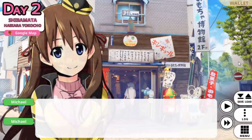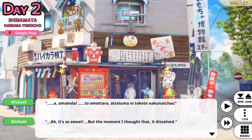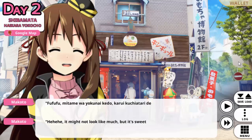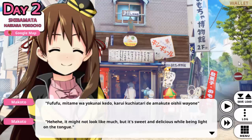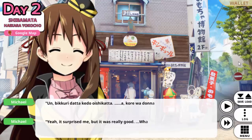I like it a lot. Then I guess I'll try some. Itadakimasu! So sweet! But the moment I thought that, it dissolved. It might not look like much, but it's sweet and delicious while being light on the tongue. Yeah, it surprised me, but it was really good.